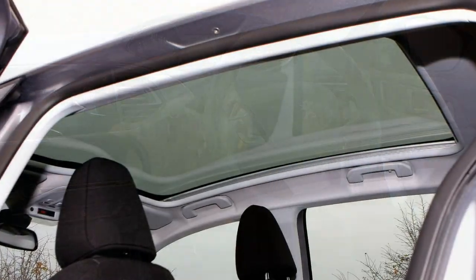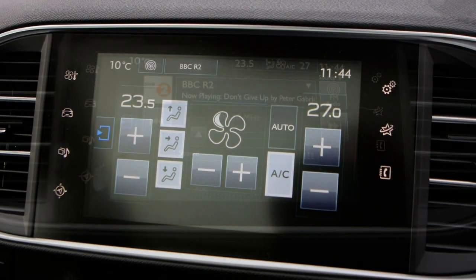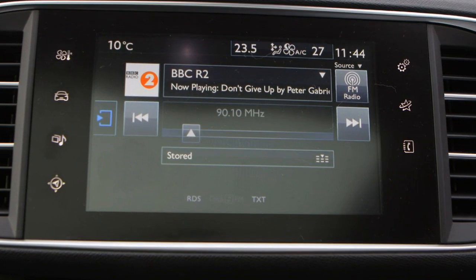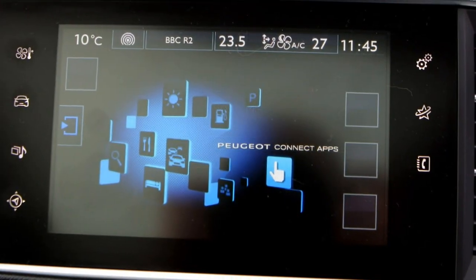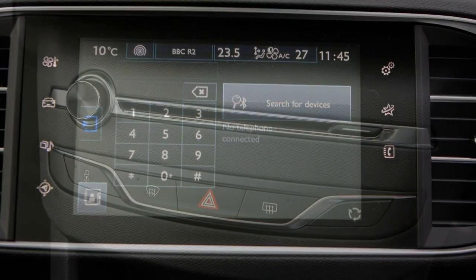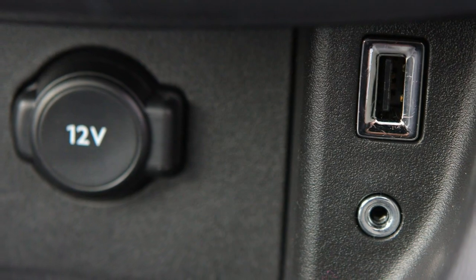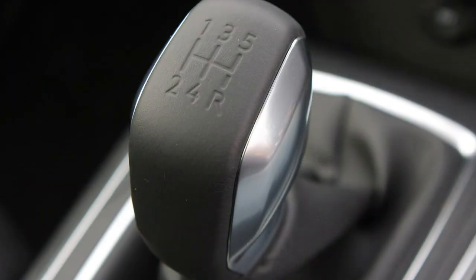Peugeot 308 GT Line. First of the sport-themed 308 trims. 18-inch Diamond alloy wheels. Twin exhaust pipes. Darkened rear privacy glass. Scrolling front indicators. LED front fog lamps. A reversing camera. Red stitching to the interior.